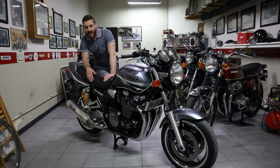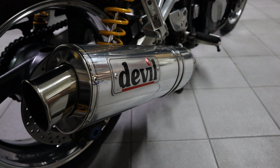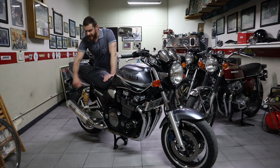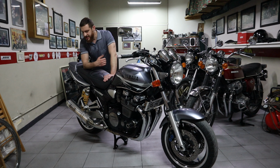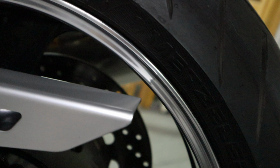This bike is pretty much standard, apart from the exhaust, which my dad changed back when he bought it. Originally, it is with a 4-in-2 exhaust system, and he made it into a 4-in-1 with the devil exhaust. The middle part can be removed easily, so the original exhaust can be installed quite easily. This exhaust here was also installed on an XJR1300 or a 1200, I think it was a 1300 also, which was involved in an accident, unfortunately, and this one was intact. So my dad bought it from the owner and installed it on this one, and I think it fits great.